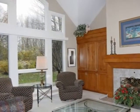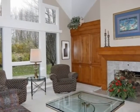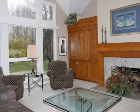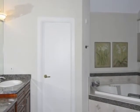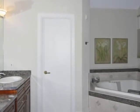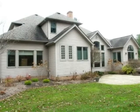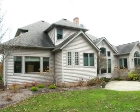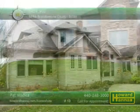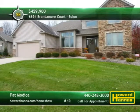Custom built-ins surround a marble fireplace in the 2-story great room, while a wall of windows rises up to meet the cathedral ceiling. The first floor is home to a master suite with an elegant full bath, and two additional bedrooms and another bath are part of the upper level. Security and sprinkler systems are included, and a deck and a brick patio transition out to the wooded yard. Pat Modaka is prepared to answer all your questions and provide a personal tour.